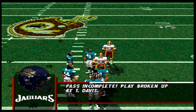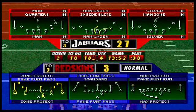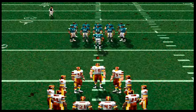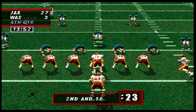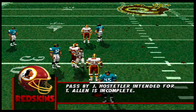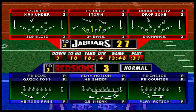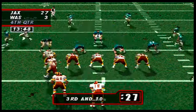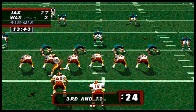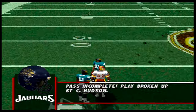Incomplete. That brings up 2nd and 10 on their own 18. Incomplete. That brings up 3rd and 10 at the 18. That one down before it even got near him.